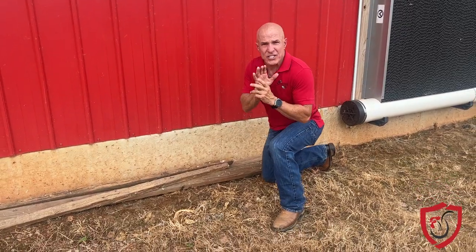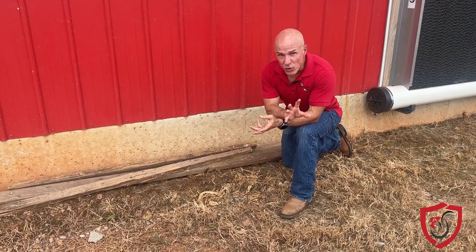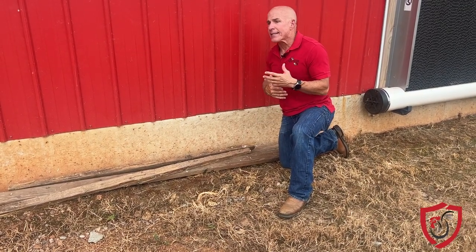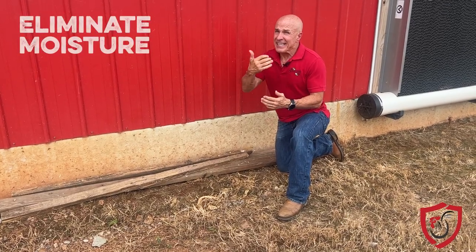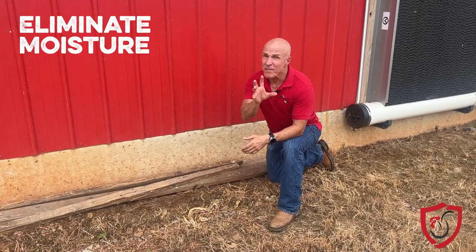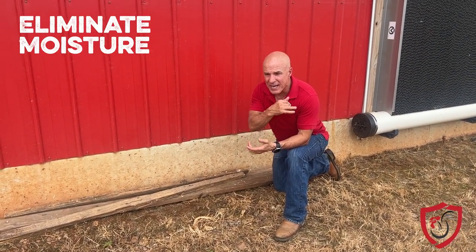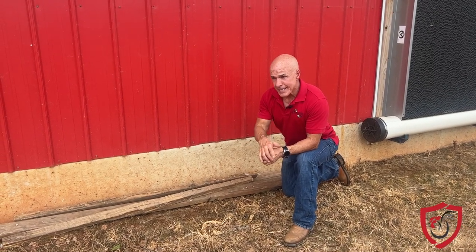We know that wet spots are a breeding ground for bacteria, but bugs also like to hang out in these wet spots. So if you've got a leaky nipple, you've got some moisture that's starting to get in there, get that out. I mean, all kinds of reasons for ammonia, but the fact is, even for bugs, they like that wet. Get that wet spot out, deal with it, try to keep your floors as dry as possible.